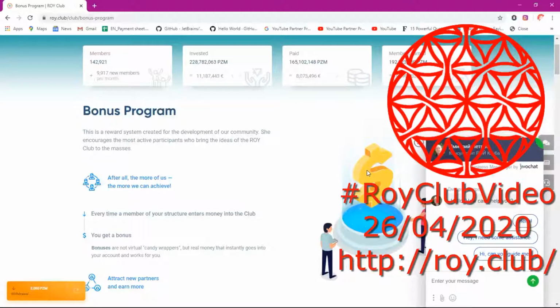So, how do you join the bonus program? Joining the Roy bonus program is very simple. You just have to join the Roy Club community and make your investment, which is above 100 prism. Then you are in the bonus program.